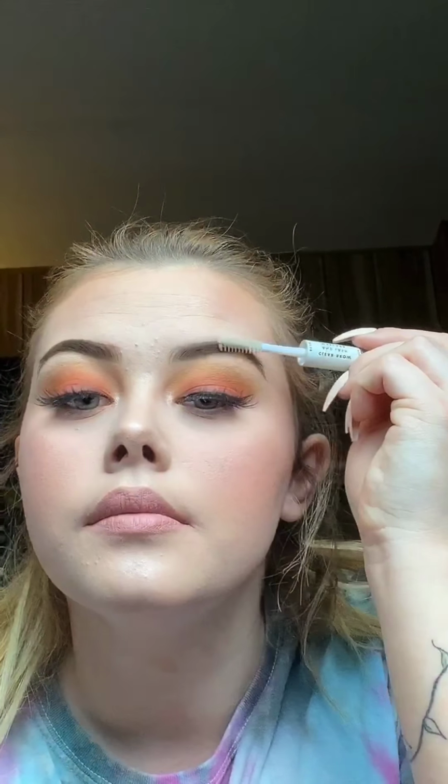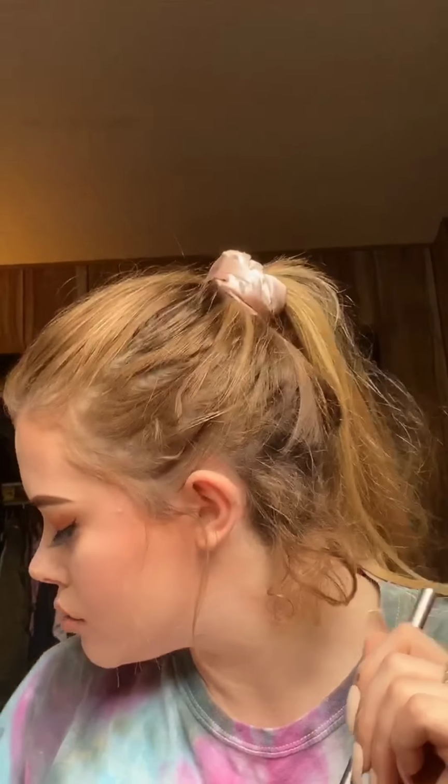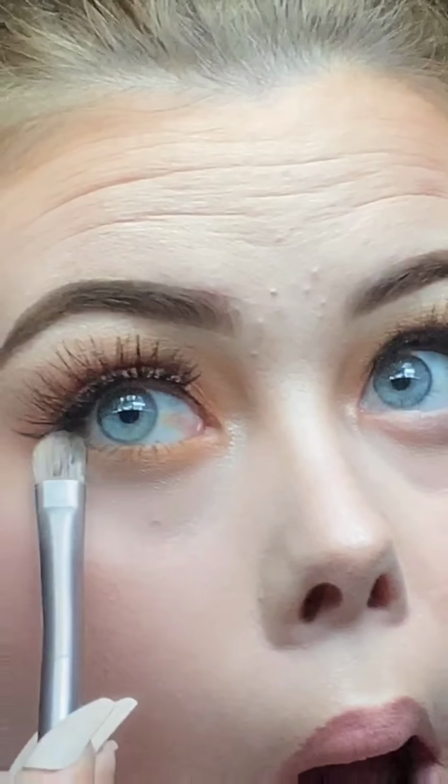Powder into your brows when you're doing your makeup, when you do them first at least. And so this makes them go away and it sets them. Attach it right there, just so it's seamless.